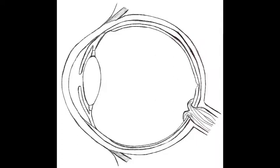One major cause of blindness in the world today is a category of diseases known as glaucoma. Glaucoma is characterized by a raised inner eye pressure, which puts a strain on the optic nerve. The optic nerve is located at the back of the eye.